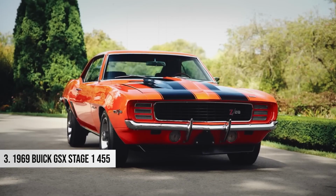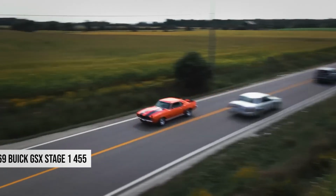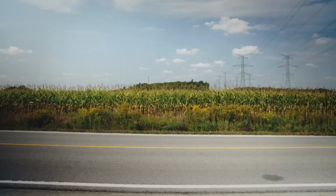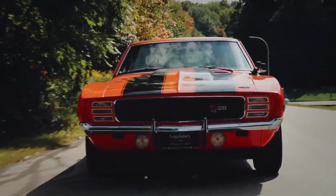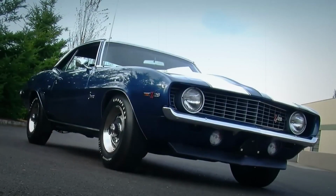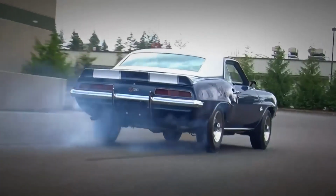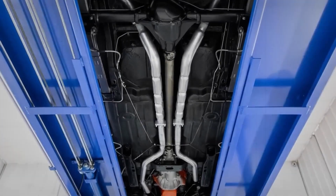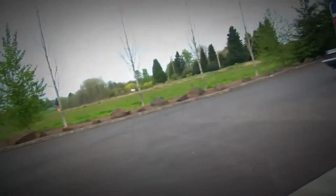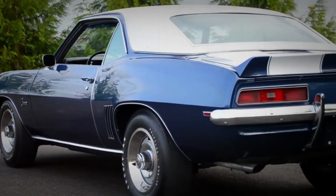3. 1969 Buick GSX Stage 1 455, featuring a 455 cubic inch V8 engine producing 360 horsepower. What made it remarkable was its torque-heavy performance. Allowing explosive starts and powerful acceleration, the GSX Stage 1 combined raw power with handling, making it versatile on the street and the track. Its bold styling and massive engine made it a statement of performance and prestige, showing that American muscle cars could combine size, speed, and sophistication.